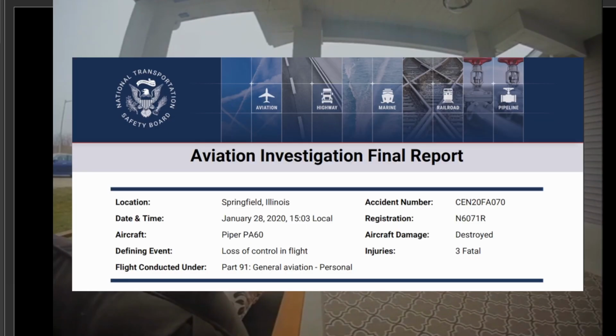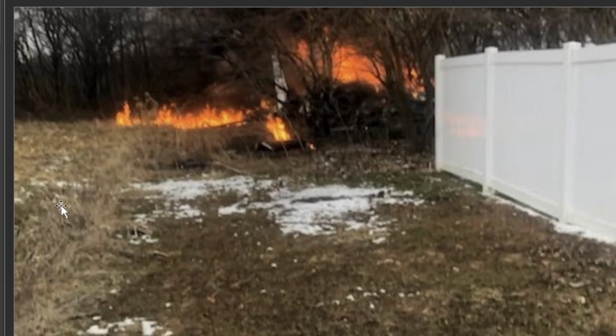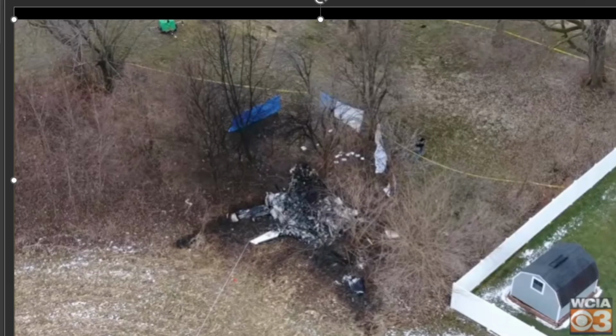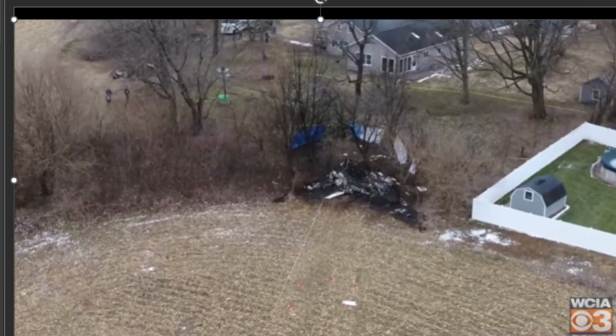Today, we're going to be going over the NTSB Final Report from January 28th, 2020. Here's the front side of those homes. Looks like there's no impact to the house, but you want to get on scene, make sure everybody on the ground is safe as you're reporting behind to look for that aircraft. And there it is. You're going to go ahead, call dispatch, make sure you take command and get on scene. You're going to be pulling attack lines for fire control. Look for any survivors. So here you can see they did get the fire out. There is not much left of this aircraft.